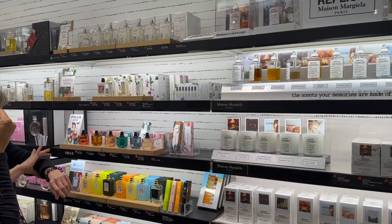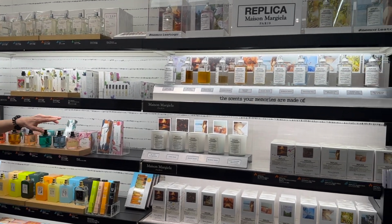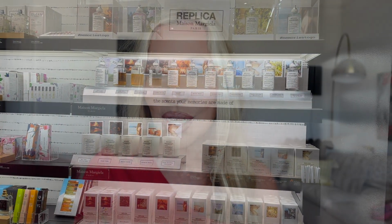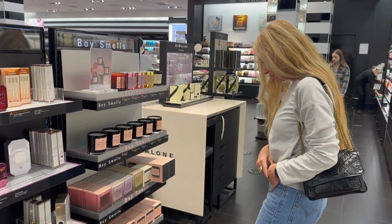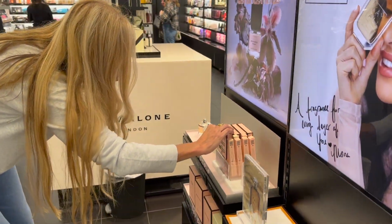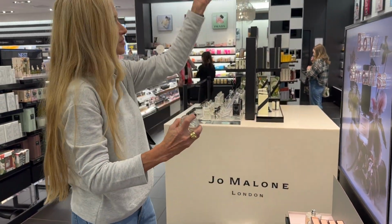She was into it. She loved helping us, and that's what I like. So after all of the things that we sprayed, I had already ordered the Woodphoria, but they had a good selection of the boy smells, the candles, and the fragrances, but she picked up on my vibe, and this is what she suggested. It's the Clean Reserve, and this is the Cell Santal. I find that anything with Santal in it, I like.